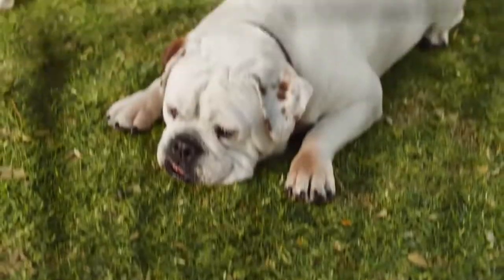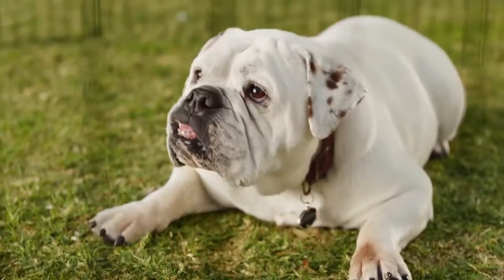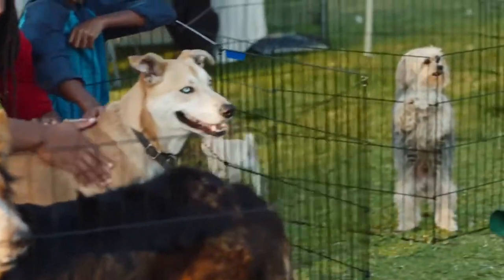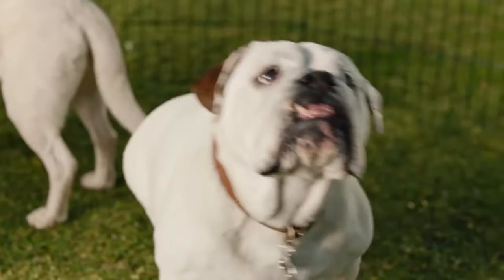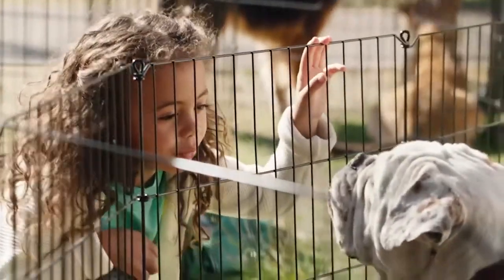This old guy. Oh, that's Cooper. Hey, Cooper. Yeah, he's seen a few of these. Most people like to adopt the younger dogs, but one day your time will come, huh, Cooper? Aww. Sweetheart, what about these puppies? Oh, they're cute. How about here, baby? Honey, puppies. Mommy, Daddy, that's it, that's the one. Bring me home. What's his name? Cooper. Hi, Cooper.